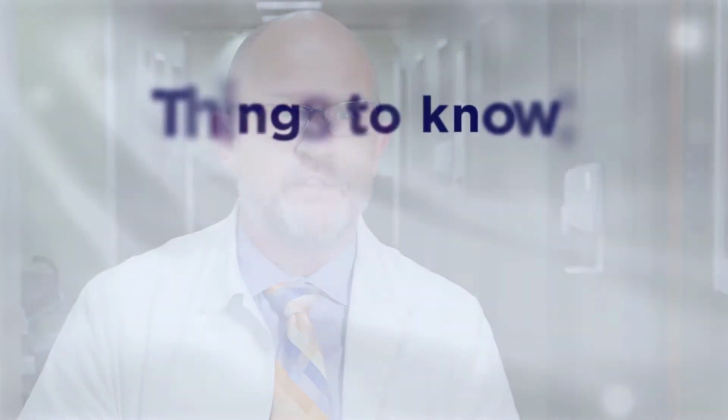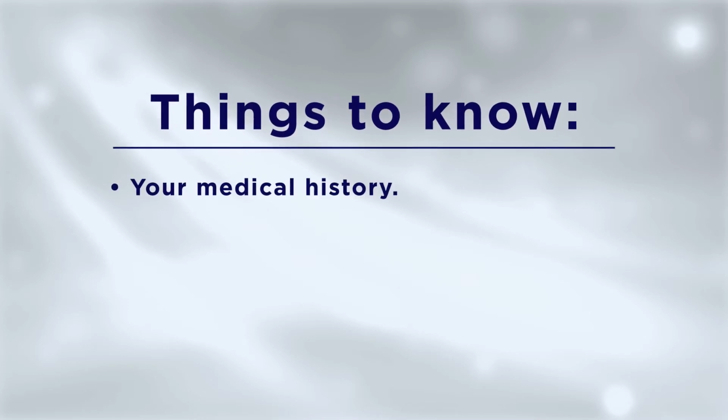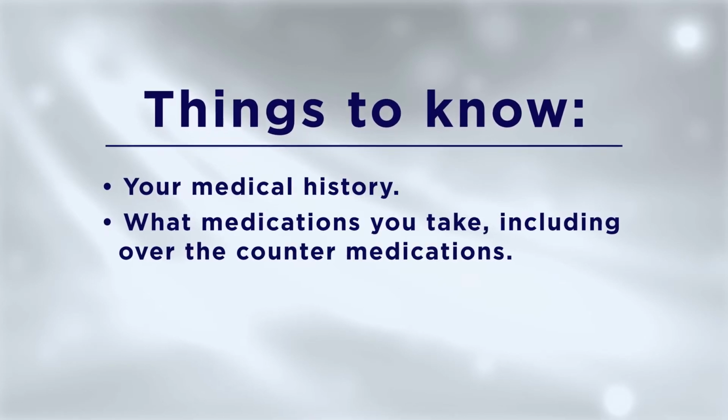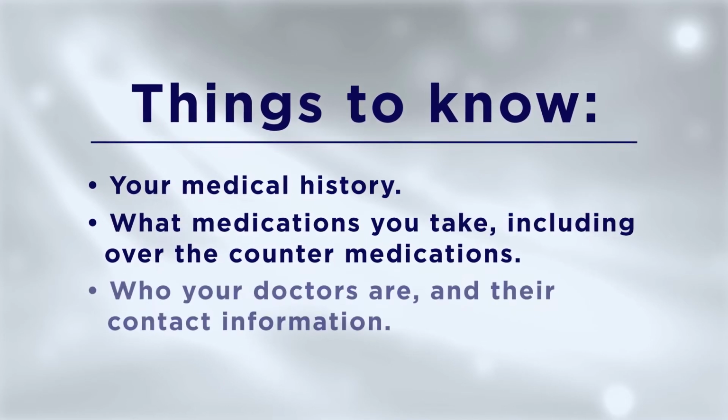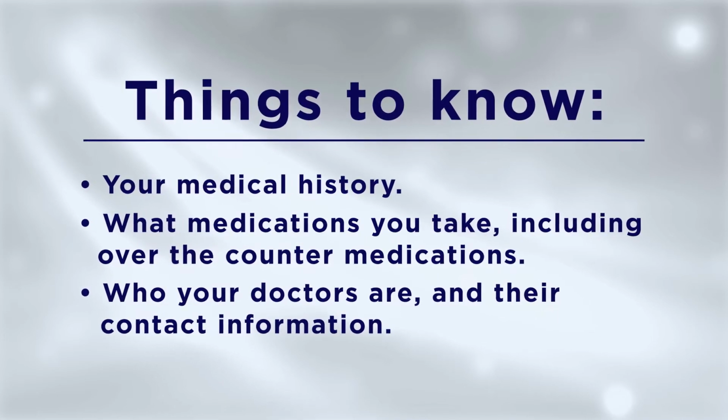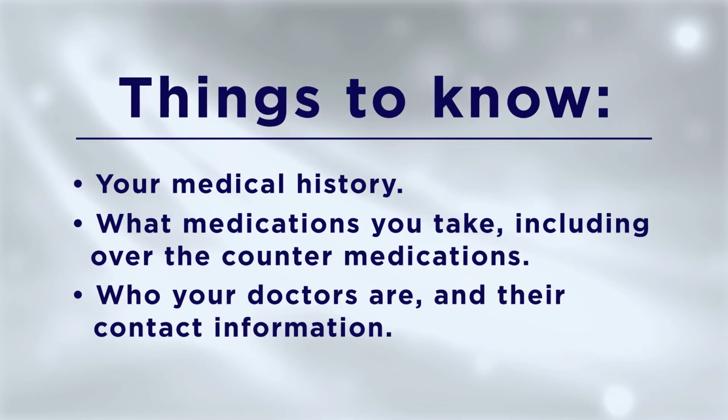There are several things that a patient can do to help make sure that their visit to pre-admission testing goes as well as possible. The first is to know their medical history. The second is to know all of the medications that they take. That includes over-the-counter medications. They can come prepared knowing who their doctors are and what the contact information for each of those physicians might be.